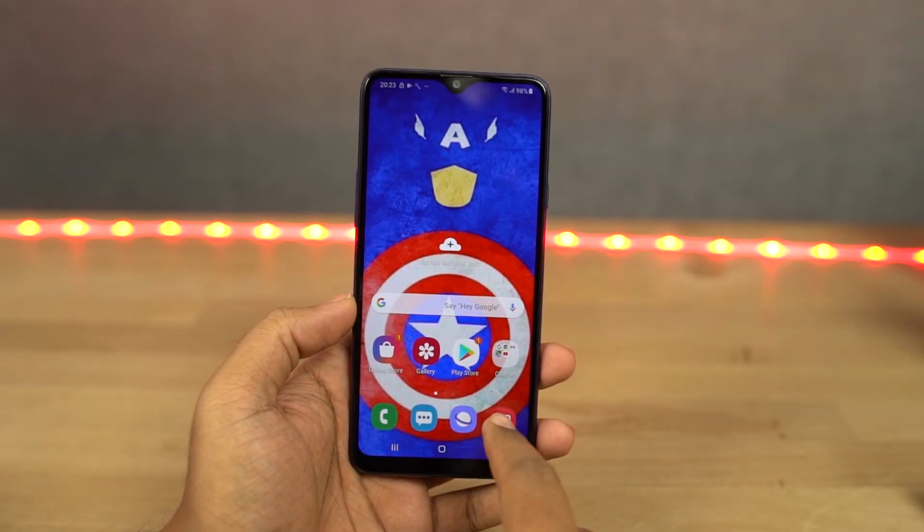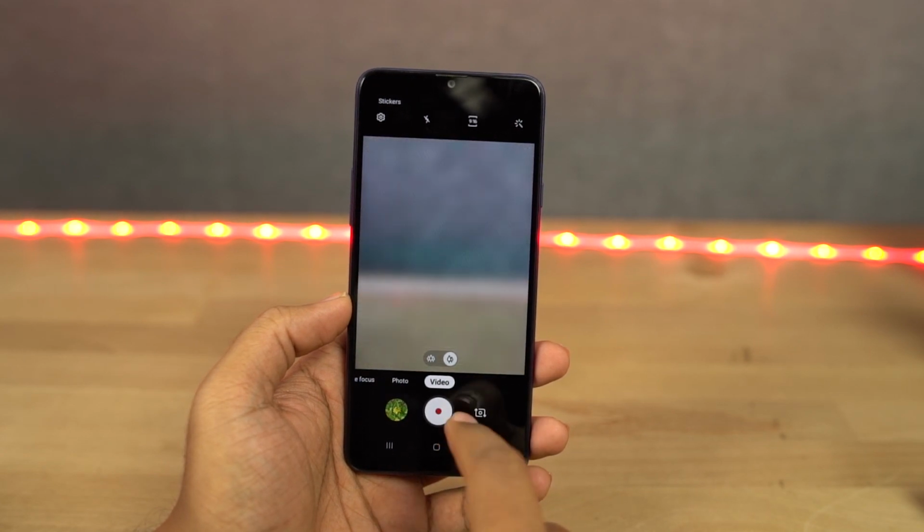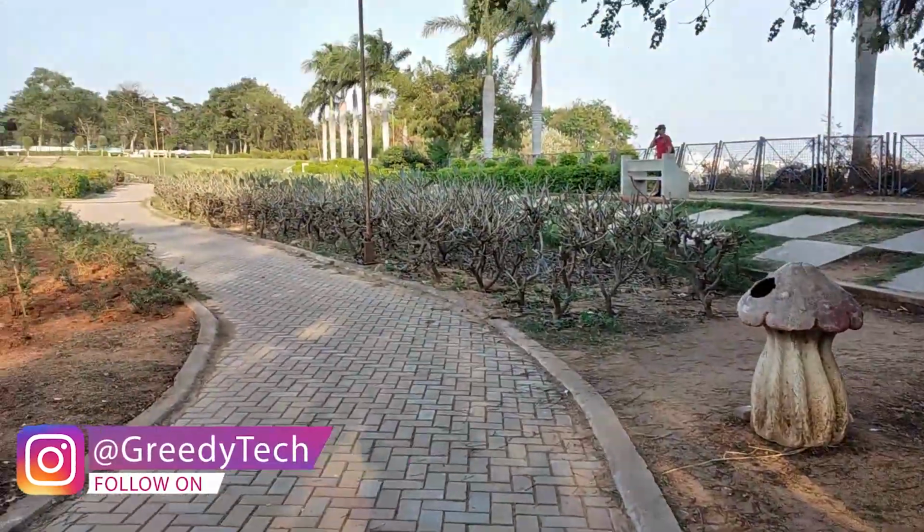Next, this phone also offers electronic image stabilization while recording video. Here's the sample footage.